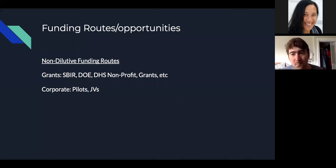You can also get revenue from corporations. Some of our startups in this cohort, they already have some pilot agreements with corporations for 25K, 50K, 100K, whatever it's going to be. And that's great funding for an early stage startup, because it not only gets the company funded, gets the company more data, it also provides some market validations that VCs love to see. So I definitely think running pilots with corporates is a really great thing to do as an early stage startup.